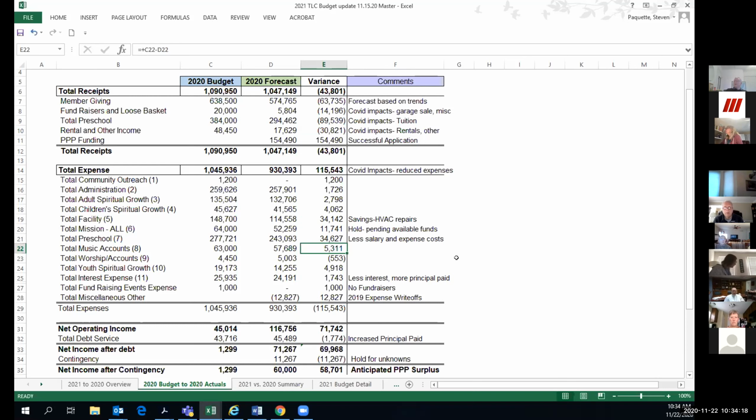The music accounts, there's been some savings there. And in each of these different ministries, there's been savings, like I said earlier, just due to COVID impacts and reduced levels. The miscellaneous other: we had some old expenditures at the end of 2019 rolling into 2020, where we assessed that, and Kathy Hafferkamp helped us with evaluating that, and we wrote off about $13,000 worth of old expenses that weren't going to happen. So that benefited us.